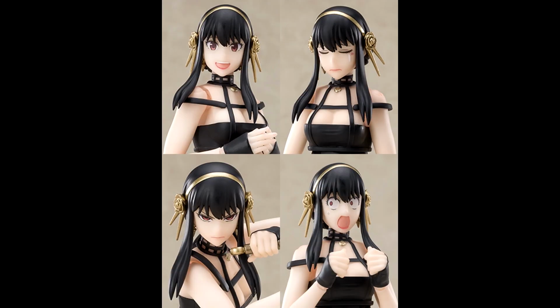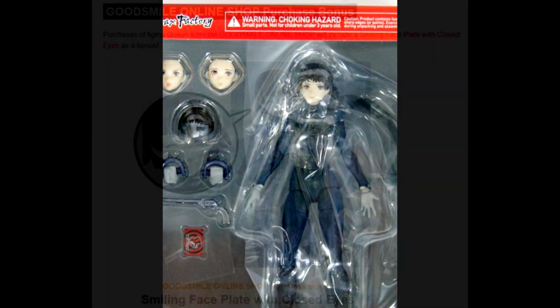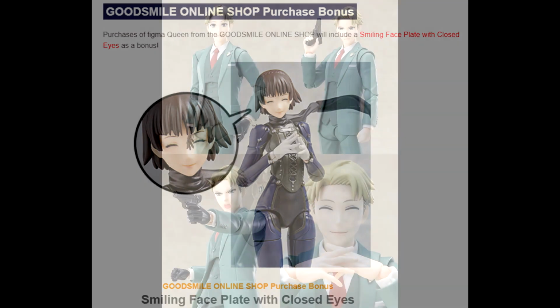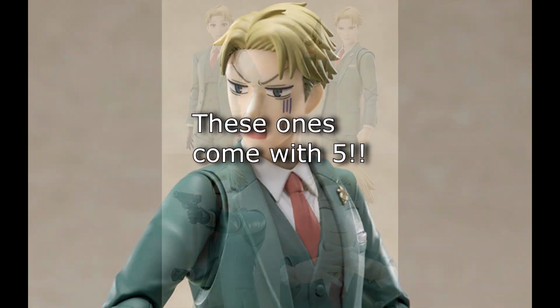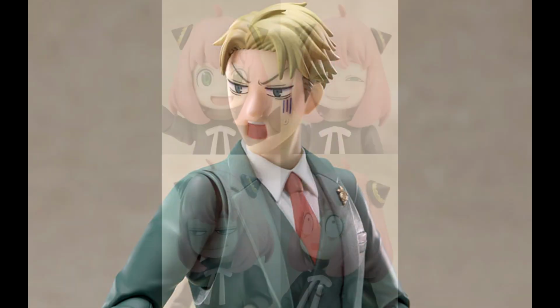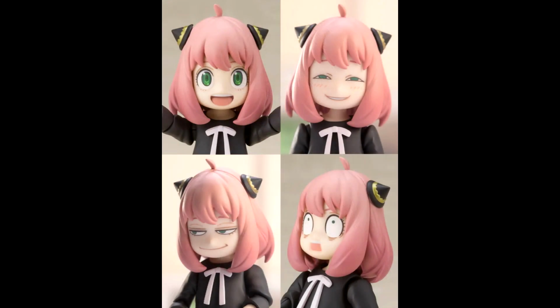First, let's talk about the faceplates. Figmas usually come with a total of 3 faceplates unless you order the exclusive version, which in my country at least is significantly more expensive. Whereas with these SHFs, you get more than just 3. You get more expressive options if you go for SHF. And while the quality definitely does not beat Figma, the quantity might make up for that.